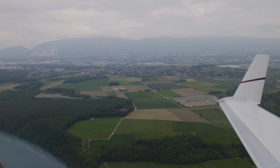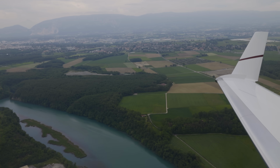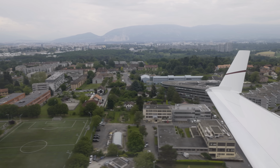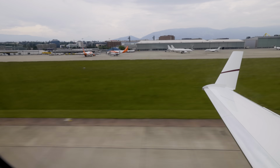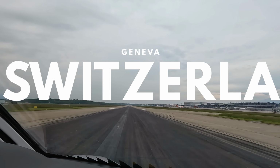Wow, those are real mountains. Really blue water in that river, too. All right, 3 green, full flaps. Cleared to land. 60. 10-5. Welcome to Switzerland. 90 knots.